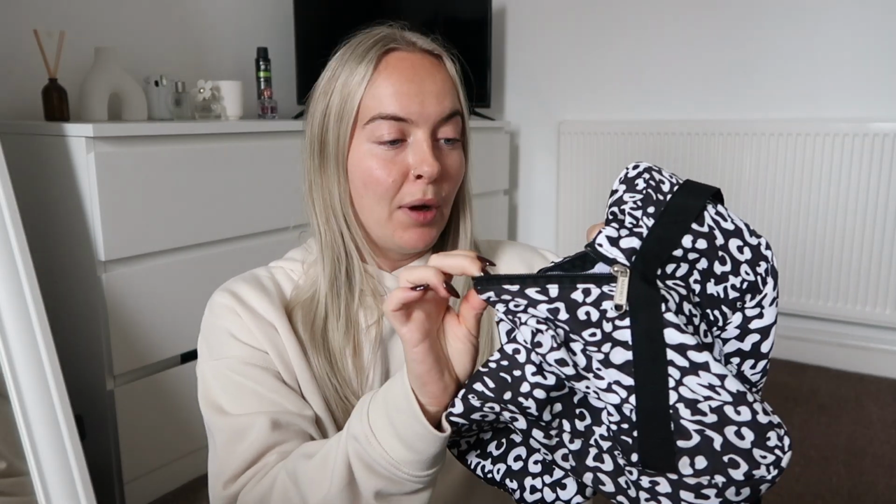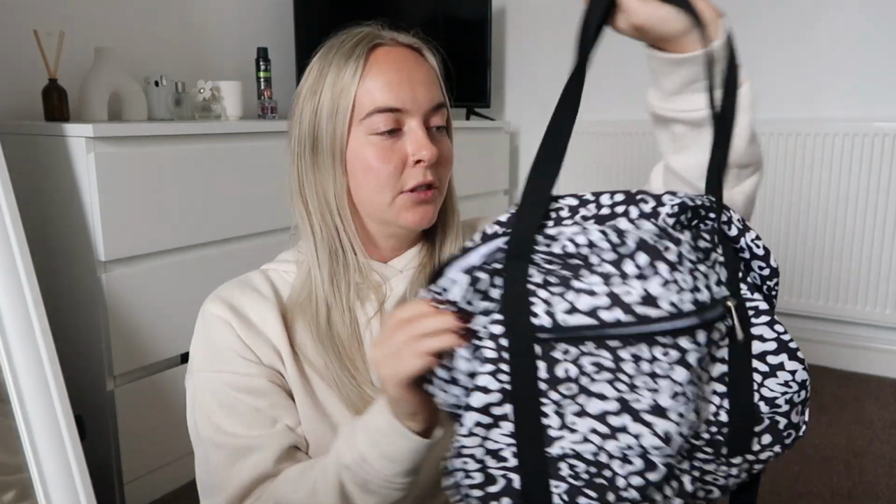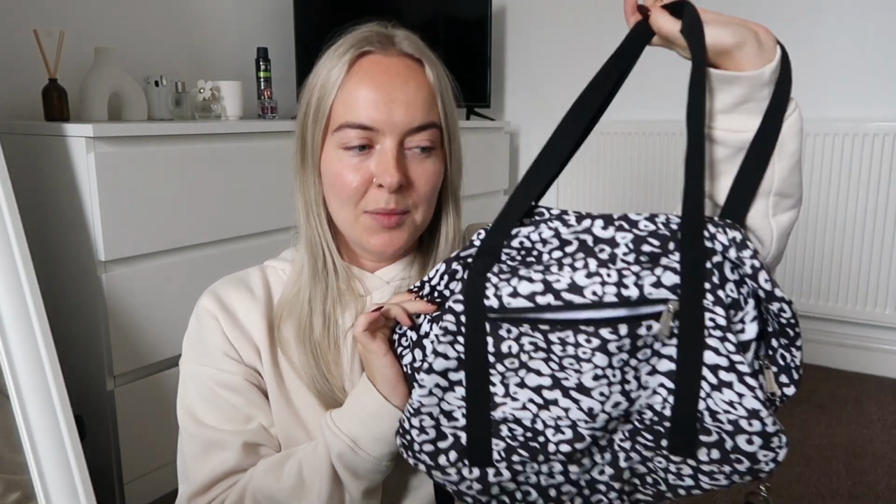I think everyone and their dog has one, because every time I'm at the airport I see people with this bag. It comes in loads of different colours and patterns and things, but it's really good. It's got a little pouch there for your passport to go in that zips closed, and it also has a long strap as well as the 2 smaller straps for carrying. So that's the bag I'm taking, and I have to fit everything in there for 5 days.